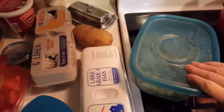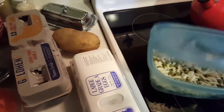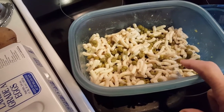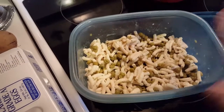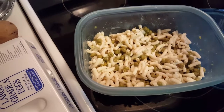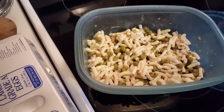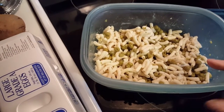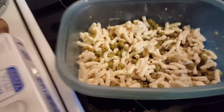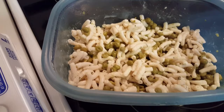Now, the first thing that I did was last week I ate just some box mac and cheese and some peas for dinner. So I had some macaroni and cheese left. This is just a white cheddar, and I had some peas left. So actually I just combined them. What I'm going to do is redo this, and I'll probably add a little bit of cheese to it. I've got a little bit of cheese left from New Year's, and I'll probably just put a little bit in there and doctor it up a little bit and make a whole new meal out of it. Plus that, I'm using what I have. It's the macaroni and cheese, it's the peas. It's going to be delicious.